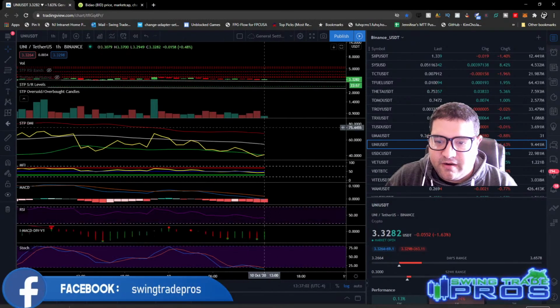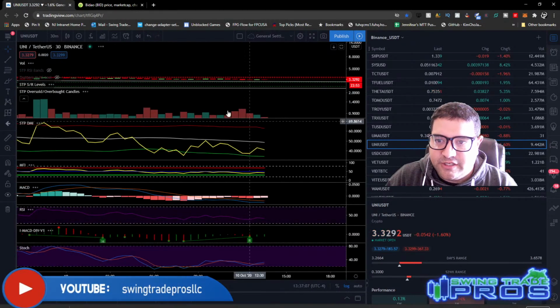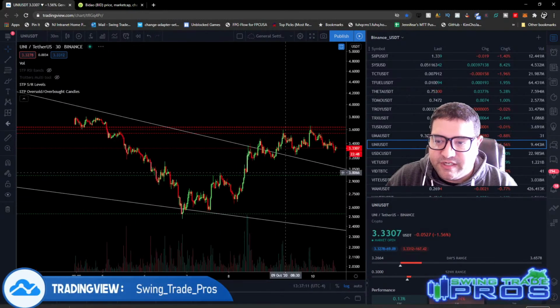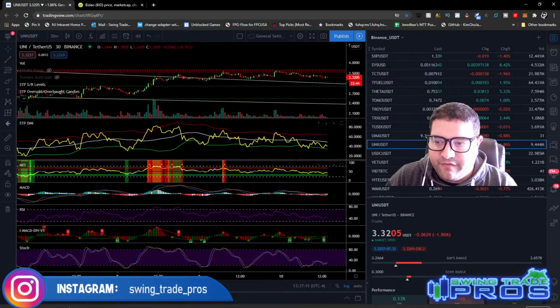This could just sit here, and it looks like it is setting up on the hourly, so be in tune with what's happening here for Uniswap. You know, we do have some volume receding here. 30-minute and the hourly do look good for a nice move.